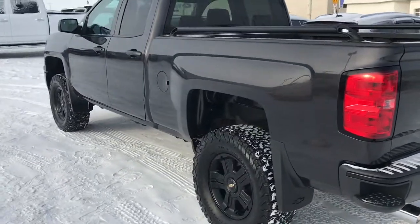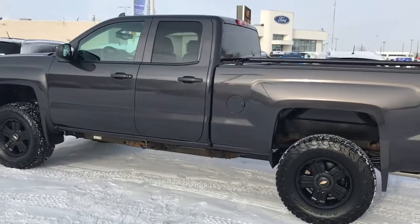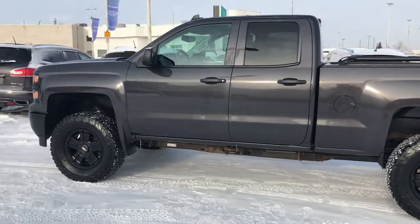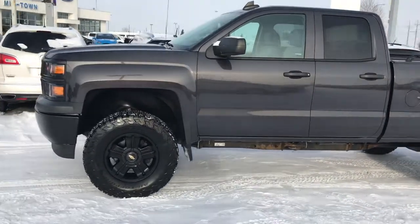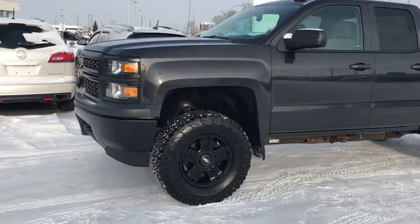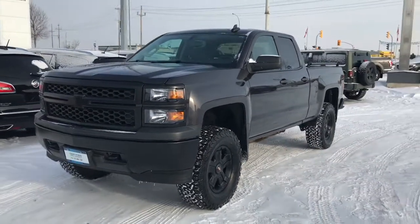So overall, if you're looking for a great truck to do some off-roading, it's a great work truck. You've got pretty simple features, but plenty of power, some great custom upgrades done to it, and you know it's been done by our certified technicians, then the Silverado is an excellent choice. We did so much work to this truck, and we're so excited to show it to you guys.